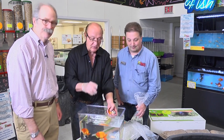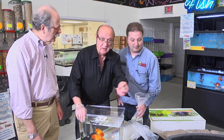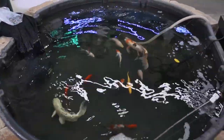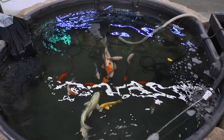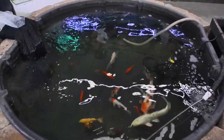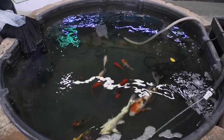Now, here's the good part about this. They live with anybody out there. Even these big guys won't mess with them. They play football with them, nose to nose. They're faster and much more solid. There isn't as much stuff on them, like growths and things like that. It's a much more sturdy fish.